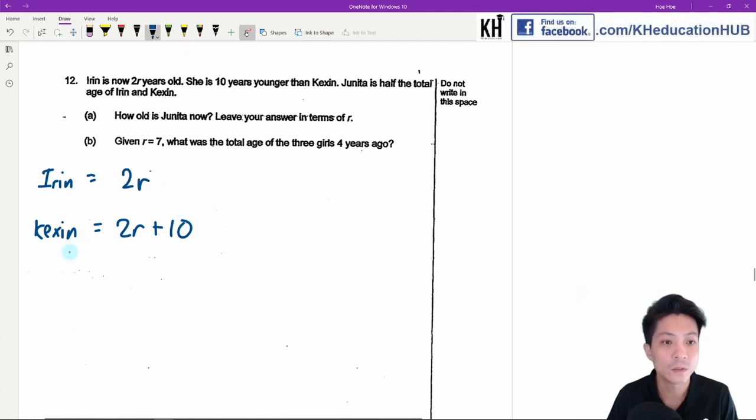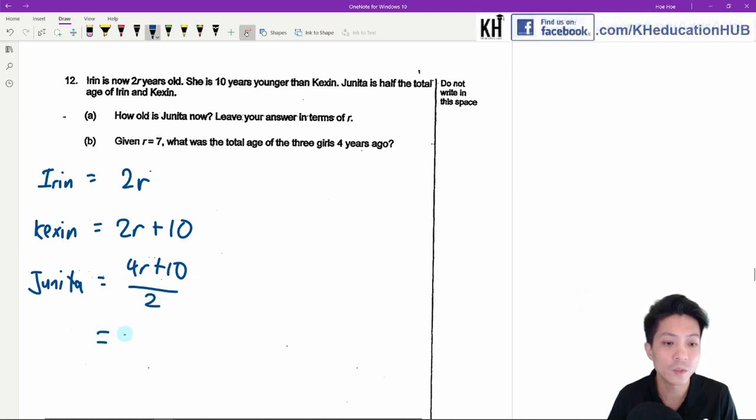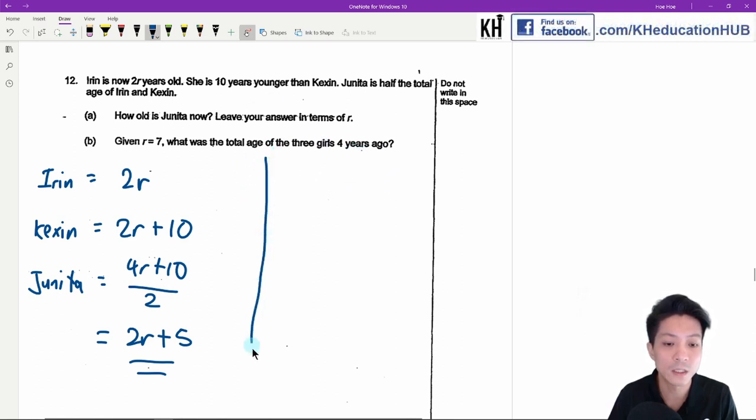Junita is half the total age of Irene and Kersing. So Junita, okay, their total age is 4R plus 10. Half, that means divide by 2, which means that it will be 2R plus 5. Okay, that is the answer for part A. Okay, part B, given that R is equals to 7, what is the total age of the three girls 4 years ago? I'm gonna draw a line here.